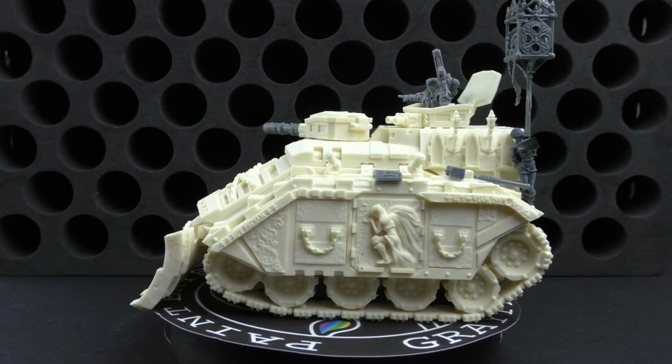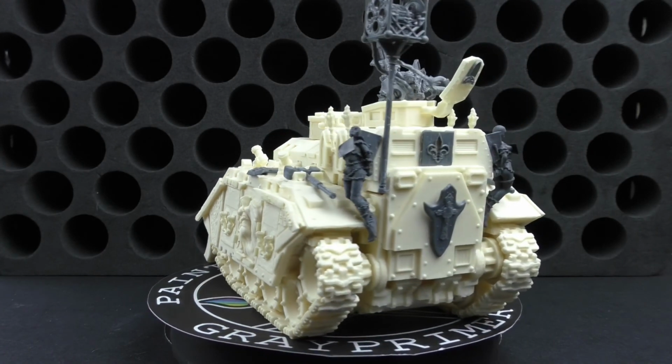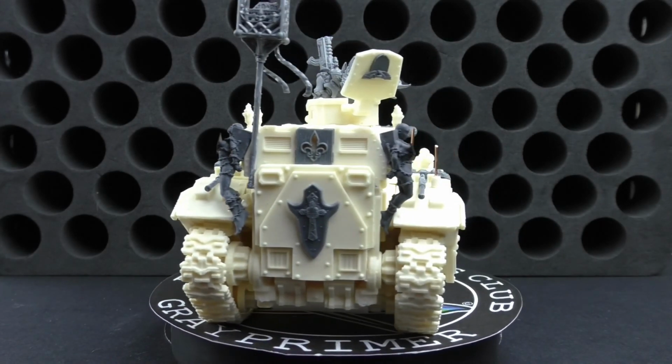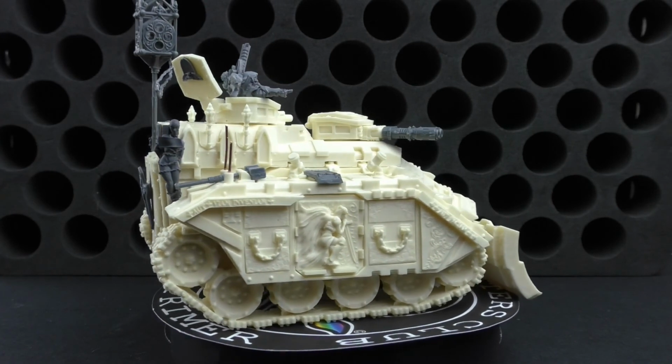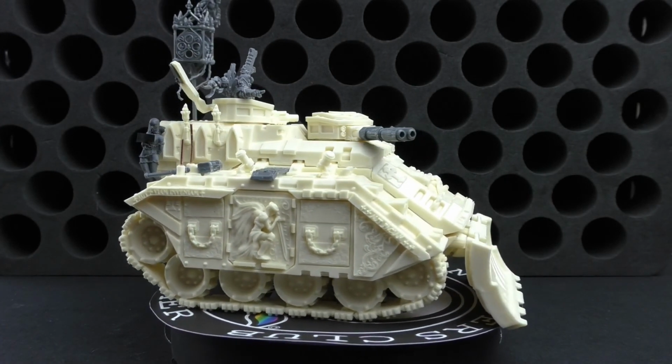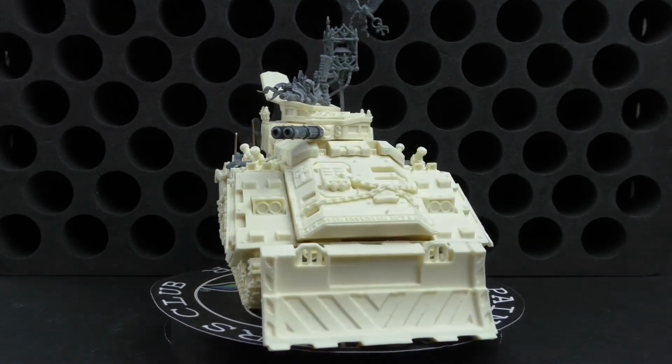And it gave me a great canvas to add my own personal touches to it from my bits box. And we have a representation here from Shieldwolf, from Warhammer, and from Raging Heroes. So a nice sort of meeting of brands here in this phenomenal tank.